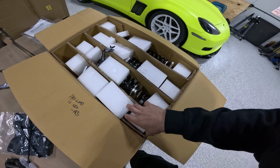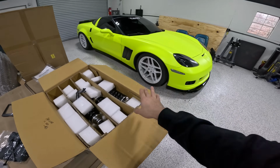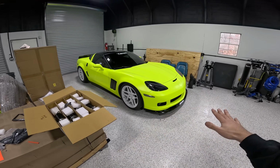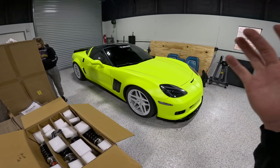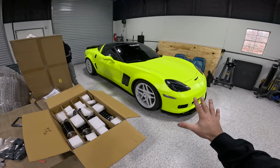So we're gonna install these, get this thing aligned, camber our wheels a little bit more so that way we get rid of these rubbing fenders, and it will result in this car being lower with lower center of gravity, which means much more stable driving at high speeds and handling just through the roof, especially with these new wheels and tires. We really gotta take advantage of that.